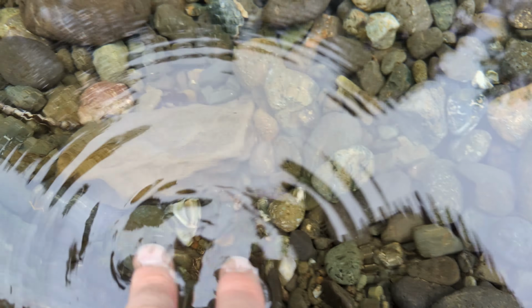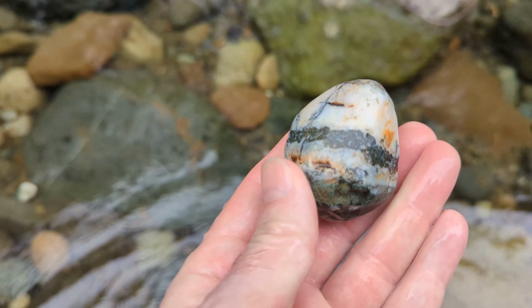Actually, you know what? I'm barefoot. I can just walk over there. Let's hope I don't slip. Hey, look. There's one. There's one. I'm gonna reach for this one. I gotta pull my sleeve up here. Bear with me. All right. Okay. Look at that. There's a piece of Dallasite.